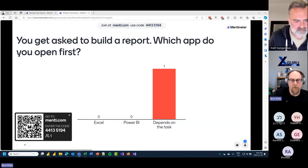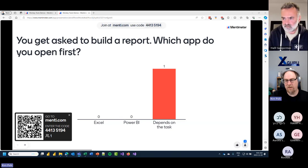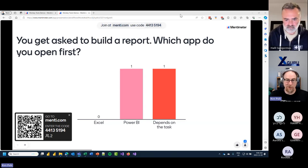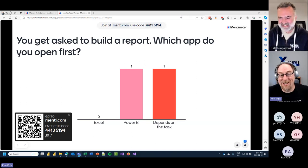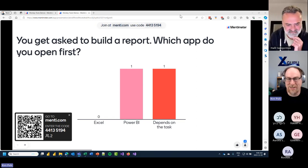The first question really is around what app is your default if you're going to dive into business intelligence reporting at all. I'm always curious to see how this works, whether people are Excel first or Power BI first. Oh, we've got two now. There we go. Okay, we got a Power BI person. Fair enough. It's all good. I'm always curious to see how many people are Excel first. I'm very much an Excel first guy, but it does depend on the task. So that's kind of the reason I ask.